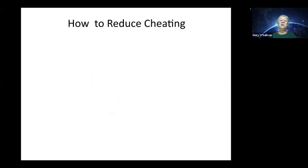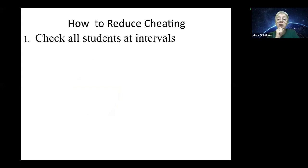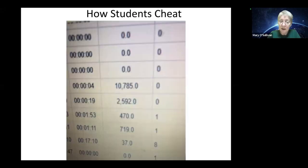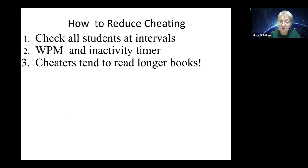And finally, I'd like to go to how to reduce cheating, because we don't use quizzes anymore. First, I check all students at intervals. Basically, I check the words per minute and the inactivity timer, and I go through each student. I found out that cheaters tend to read longer books. Basically, with shorter books, they don't really try to cheat.